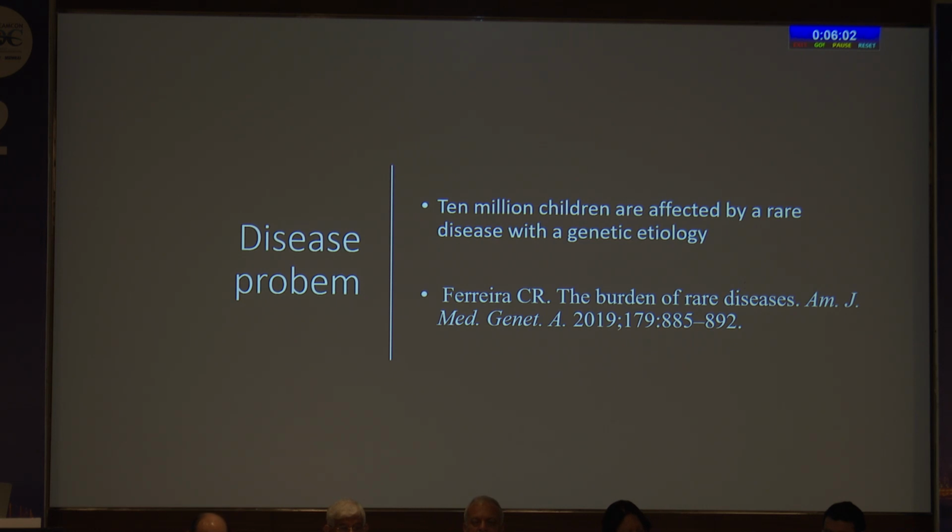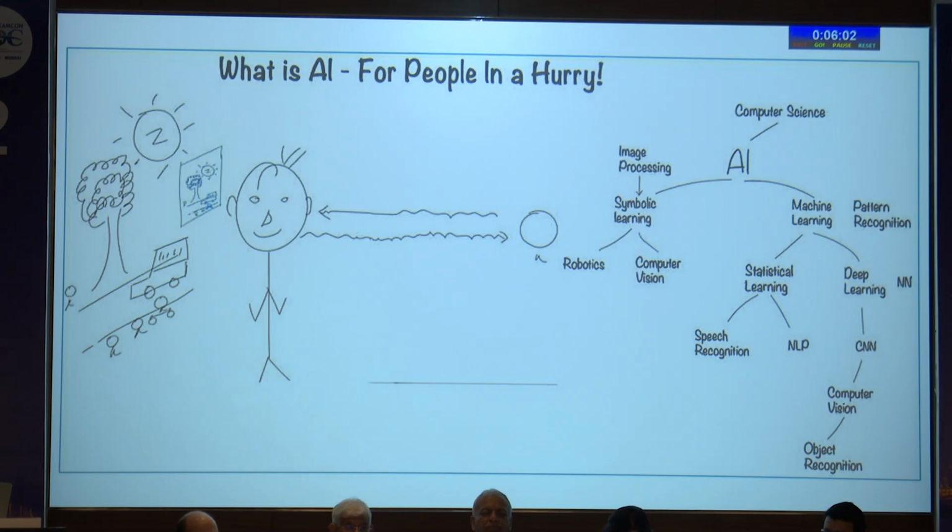10 million children are affected by rare diseases with a genetic etiology, and we do not know which case to operate and which case to not operate, where to expect a result. So we use AI. So what is AI for people in a hurry? You take an image, you process the image, put it into computer science, machine learning. The machine tells you deep learning, which tells you a CNN, a neural network, computer vision, and gives you object recognition. And with that, you can find out whether that case is going to succeed or not based on what other people in the past have done.